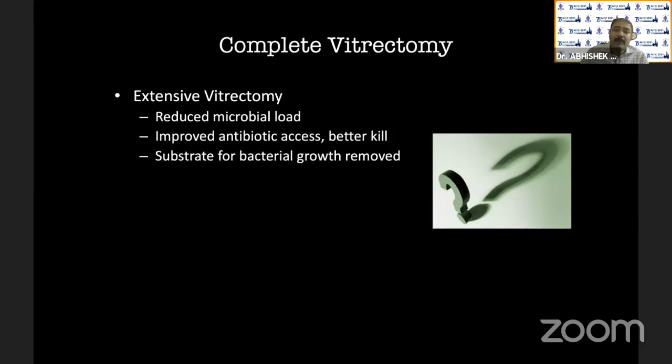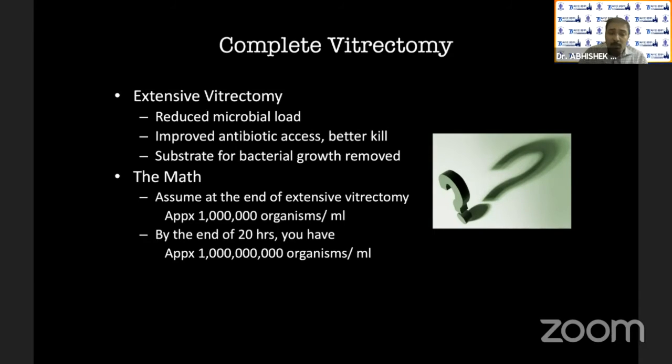Do you do a complete vitrectomy? I always induce a PVD at least up to the mid periphery, but I usually do not do a base excision because the retinal thickness, as routine anatomy states, is very thin, and a lot of the inflammatory mark is there, and there may be necrosis of the retina or inflamed retina there, which is very prone to tearing. So I am not in favor of extensive vitrectomy, even though some people say it reduces the microbial load and the substrate for vitreous growth is removed. Well, this is not true.